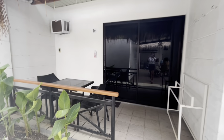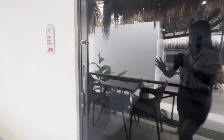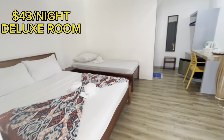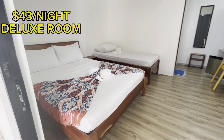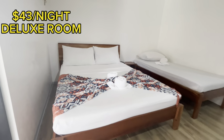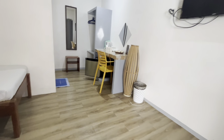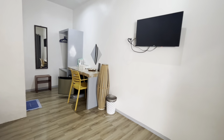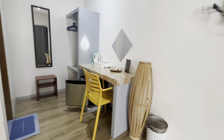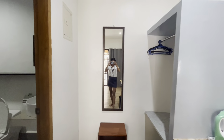And now let's proceed to our deluxe room. As I've said, all rooms have a balcony, chairs, and table. This is what we call the deluxe room, guys. This one has 2 beds, 1 queen size bed and 1 single bed. It's good for 3 persons, can be 4. We can add an extra bed, which costs 500 pesos per night. As in the other rooms, we have the TV, aircon, chair, kettle and glasses, and also our mini fridge. Also, let's not forget the mirror here.